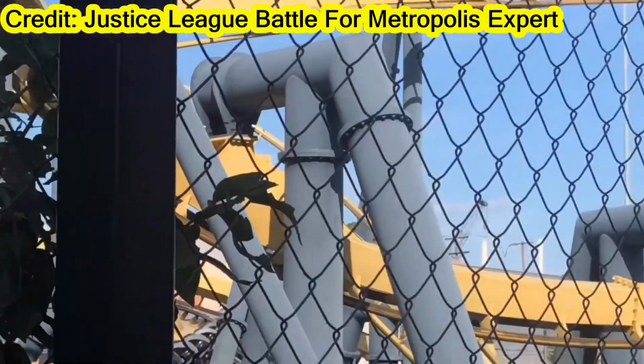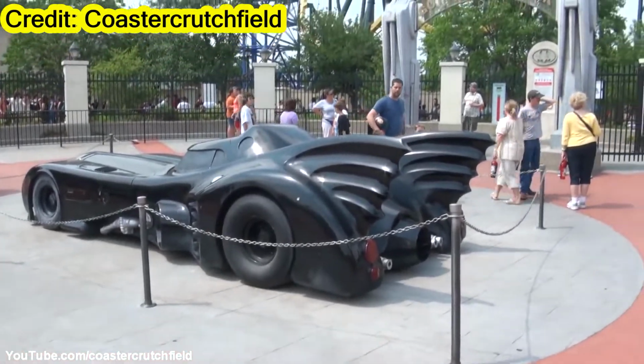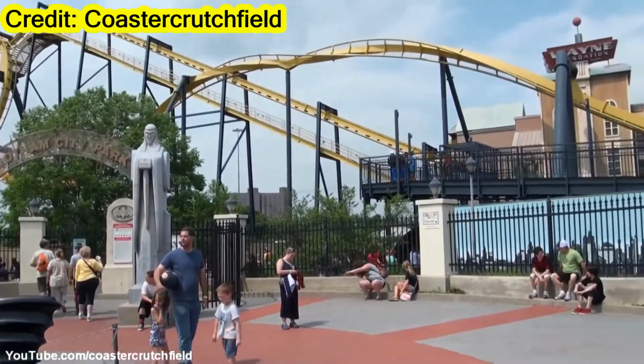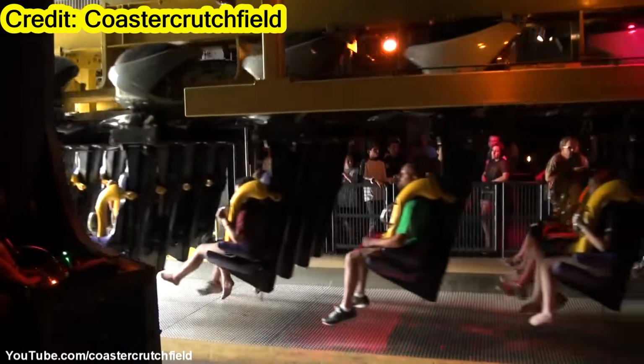Why the queue line is absolutely massive for a coaster that should have relatively great capacity is kind of a head scratcher to me, as I doubt this coaster would be able to fill up the massive amount of space that it has in its queue. You enter through a garden-like area before going down into a sewer-like entrance, with Batman music playing.